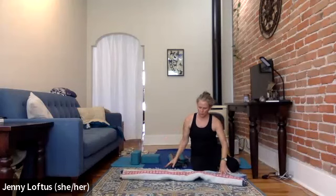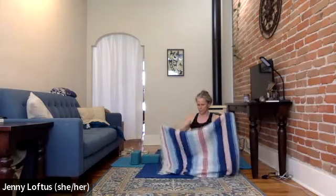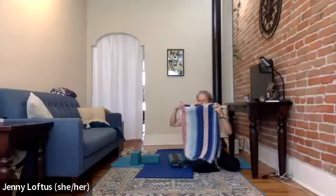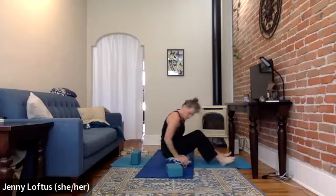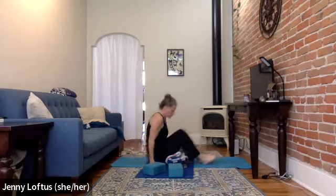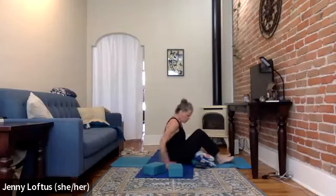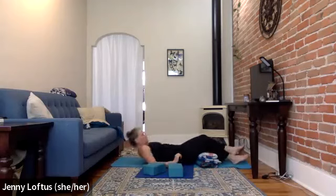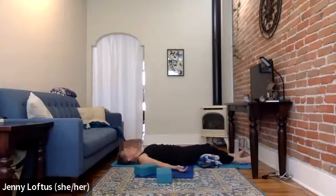You can stay here for all of Shavasana, and if you want to do Shavasana lying down in a different position, change your body to a different position. Once you get to a place that you want to be, let your body fully surrender into the ground. And if you have any props touching you that are annoying you, push them away. If you're cold, get warm.